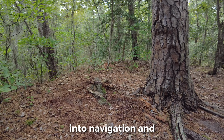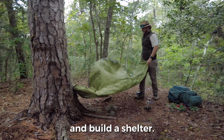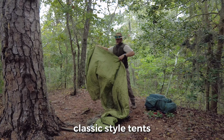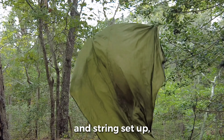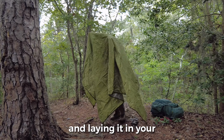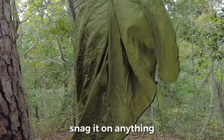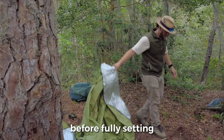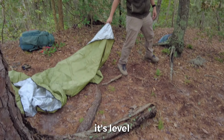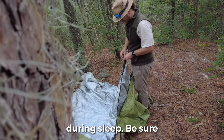Now that we've looked into navigation and starting fires, it's time to settle down for a moment and build a shelter. One of the more classic style tents is a typical tarp and string setup. Start by unrolling your tarp and laying it in your desired area, being careful to not snag it on anything or cause any tears. Before fully setting up the tent, check the area to make sure it's level, free of debris, and isn't going to cause any disruptions during sleep.